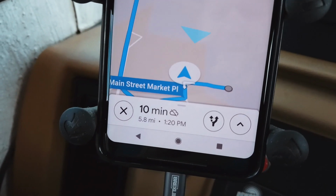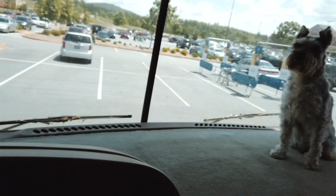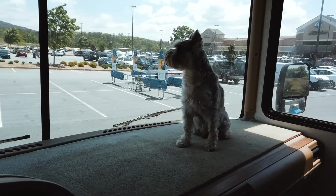All right, look at that. We are 10 minutes away from the campsite, and we had to go to Kroger because we forgot our coffee. Gotta have coffee.